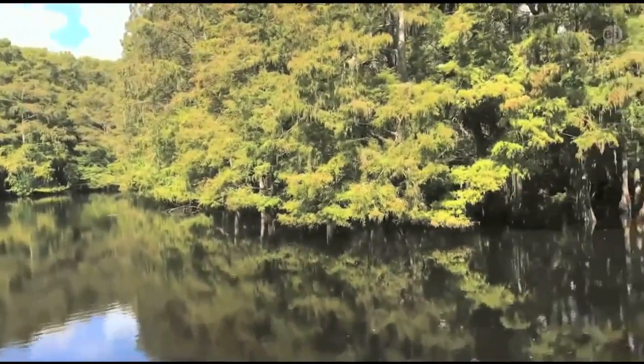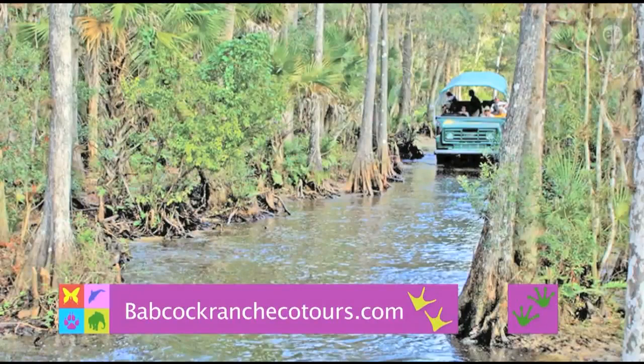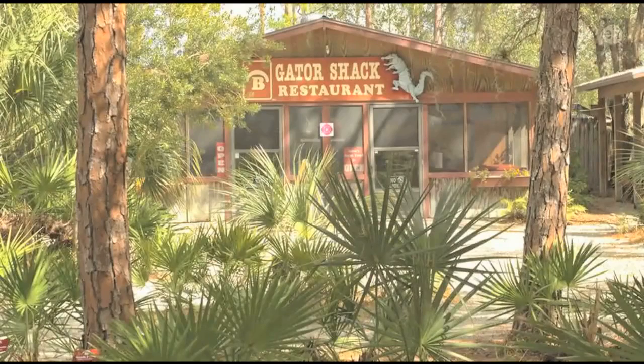Think about the ecosystems in your own backyard. Who and what lives there? And how do they all interact with each other? If you'd like more information on Babcock Ranch Eco Tours, head to their website. And while you're out there, make sure to stop in for a bite at the Gator Shack restaurant. Chef John does not disappoint.